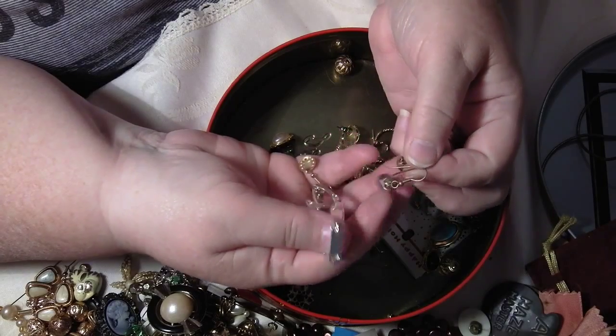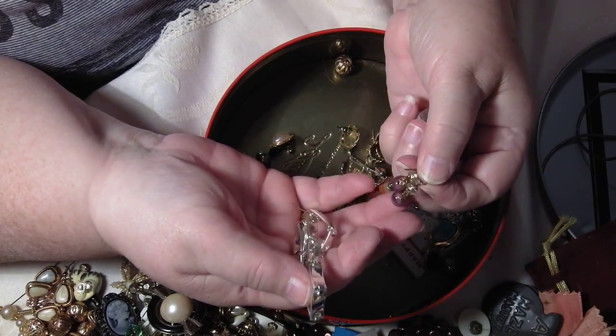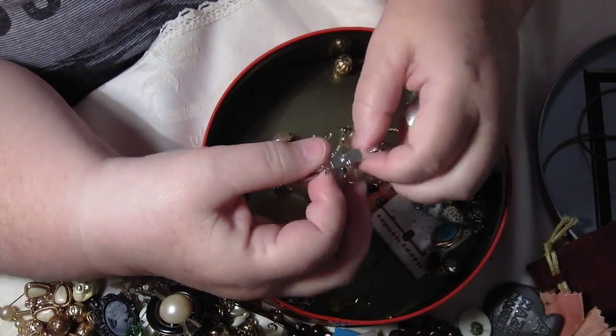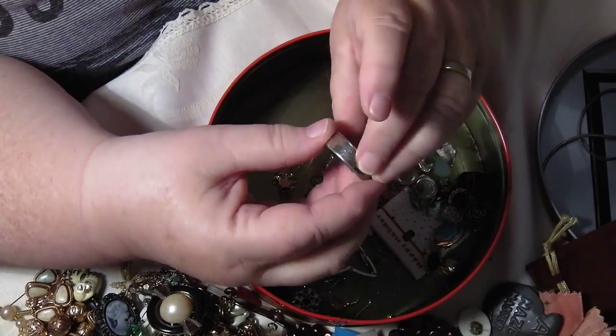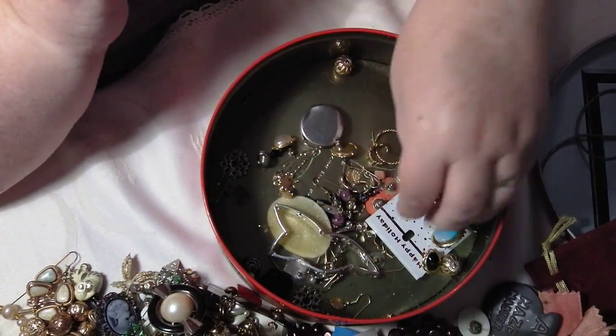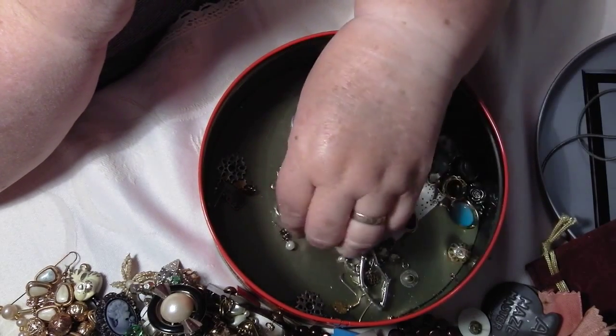These are nice little earrings, aren't they? Take them off there, put them onto a dangly thing. Very good. And this is a chain thingy. And this is one of those. We must have had something in at one time. There's a few bits here that I can just throw in the bin, I suppose.